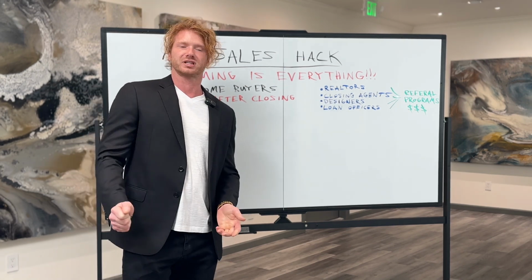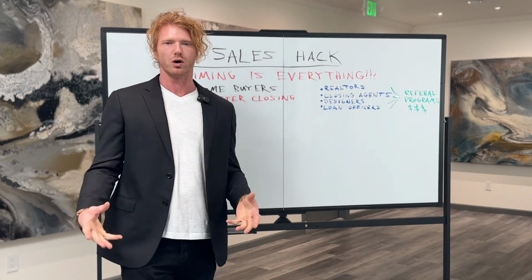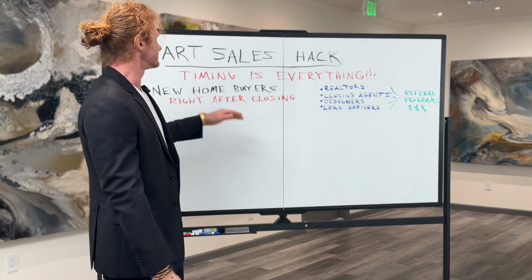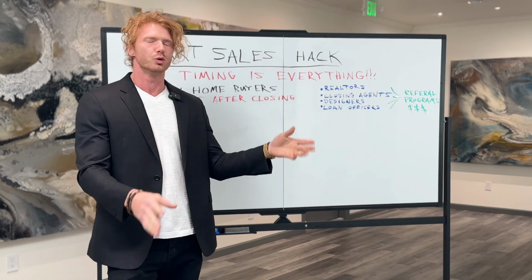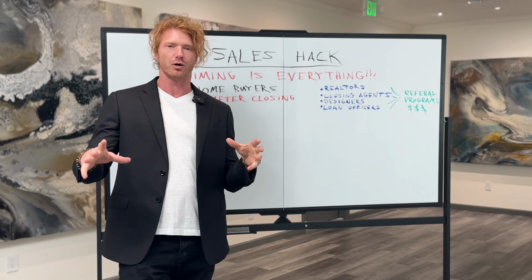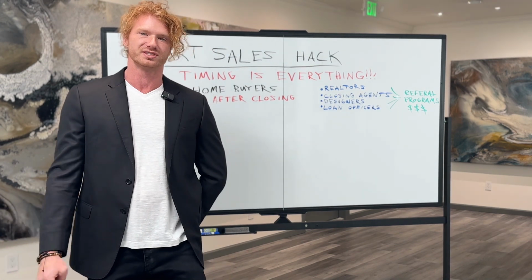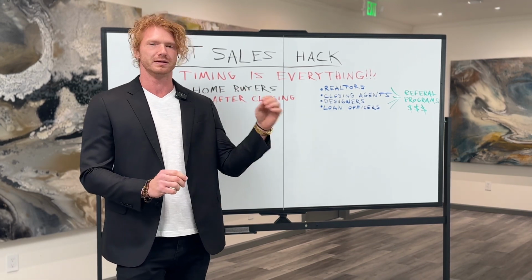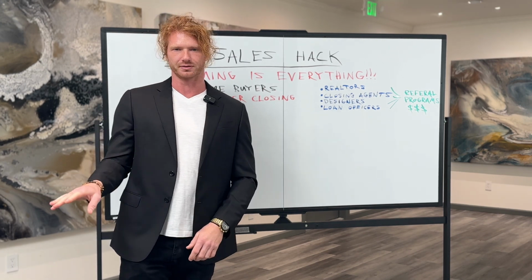For one thing, looking for opportunities where there's the maximum amount of blank walls is what I do now, okay? And what I mean by that is it's really an art sales hack, I guess. It's all about finding new homes, new home buyers. The new home buyer has the maximum amount of blank walls. They also have a budget allocated for decor, typically. It's all about timing. So it's all about finding these people, these new home buyers, new homeowners, right after closing.